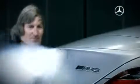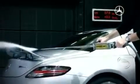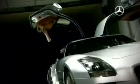We had intensive discussions with the designers to find the best possible contours. The rearward slope of the boot lid is compensated by this aerofoil. It extends at 120 km per hour and presses the car firmly onto the road surface. The experts agree. The new SLS AMG is a successful combination of aerodynamics and design.